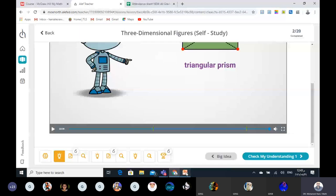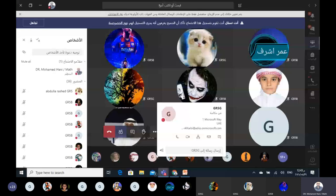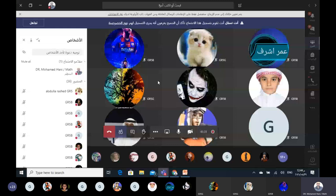So this is our lesson today. We learned today about 3-dimensional figures, the difference between 2D and 3D, and the meaning of rectangular prism, triangular prism, and cube or square prism. So who has a question now?